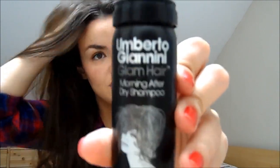Now I'm going to put some dry shampoo on, because as I said, I washed it a couple of days ago, and I'm going to part my hair in various sections and rub in the dry shampoo. And the dry shampoo I'm using is the Umberto Giannini Glam Hair Morning After Dry Shampoo.